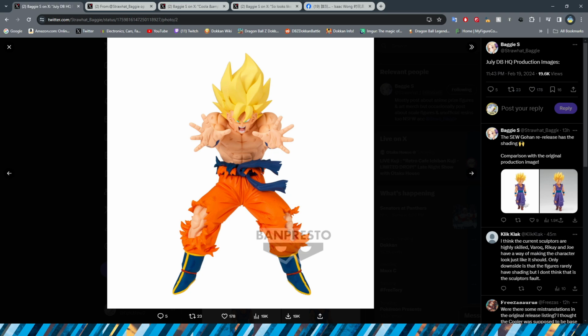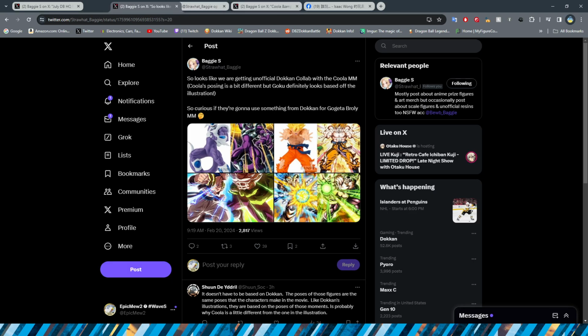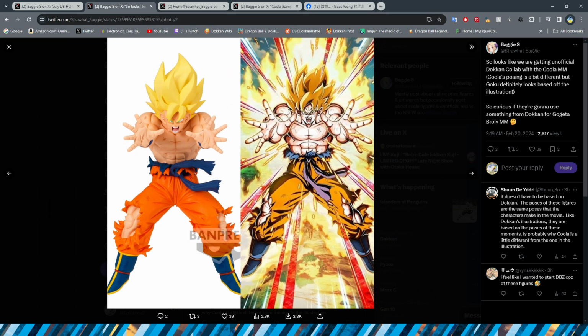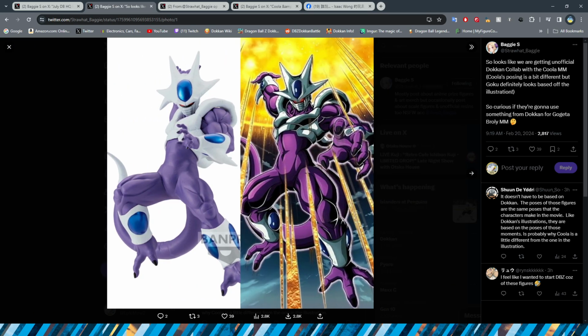And funny enough, somebody actually had the same thought as me, because I mentioned this on Twitter myself, but Baggy also made a tweet about this. It looks like we're getting unofficial Dokkan collab figures with Cooler and Goku, right? Obviously it's maybe not necessarily based on Dokkan because, of course, they literally make these poses in the movie. But it is a little bit uncanny how almost one-to-one they are in terms of the exact pose that they hit. Obviously, Cooler's arm is a little bit different here and his hand isn't out, but it is extremely similar, right?